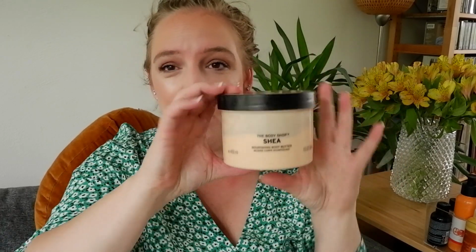I'm pretty sure they'll be doing a new fall line this year, but at least I have this one on hand for when this one is out, because I bought myself a giant tub of the Shea Butter body butter last winter, and then they told me they were going to stop doing these giant tubs. Such a shame, because this is my favorite body butter.